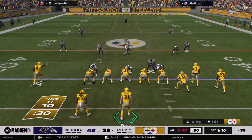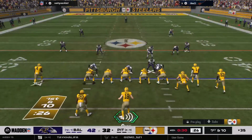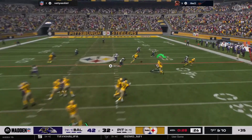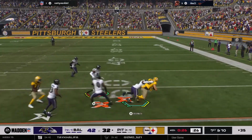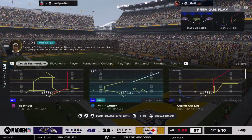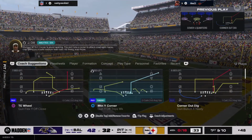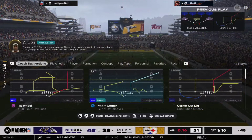Set. 19, Tiger. 19, Tiger. Ready? Here's Howard. That's caught. Right side. It's Fireman. He's taken down just shy of midfield. 13 yards to start that drive. And a quick first down.